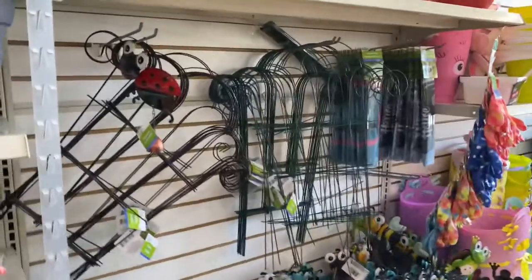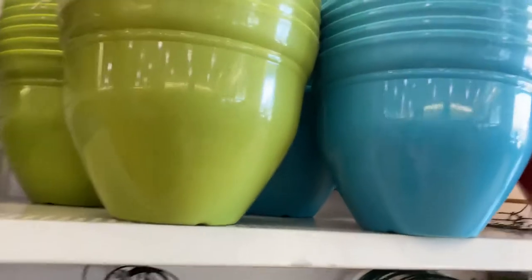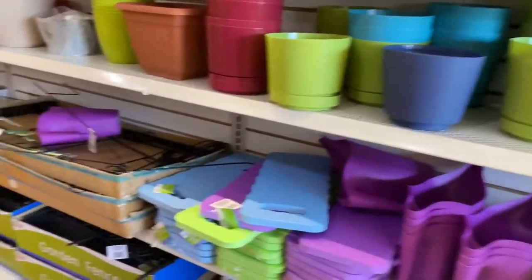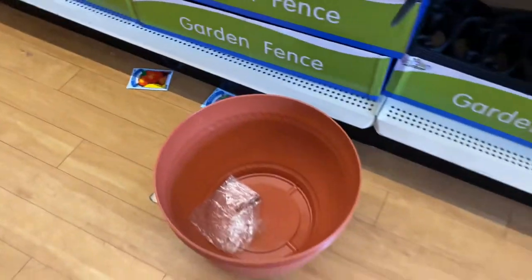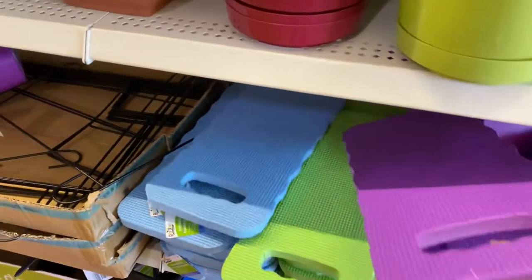They have some, I think these are fence. And then these, and they still have the pots. These are actually pretty good quality. They're big. Those are really nice. Those are the big ones. Oh, I got these because they're colorful. The mats. I think I need one of these. Put it in our cart.